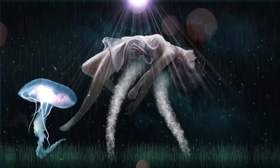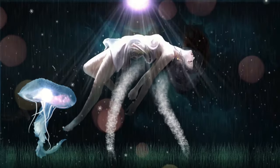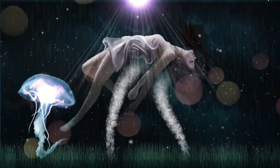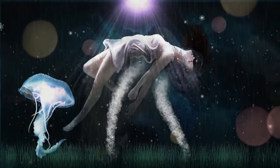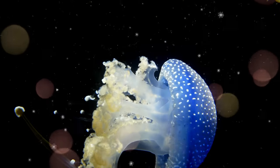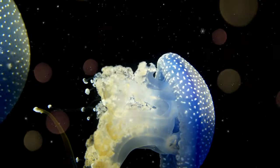The jellyfish do not harm humans. It is not dangerous to people. It is not even harmful to pets. However, it is extremely dangerous to fish. Jellyfish can eat a lot of fish. They can eat up to 25 pounds of fish per day.